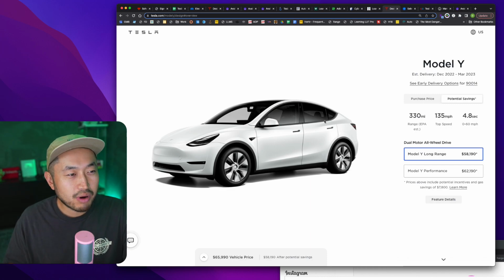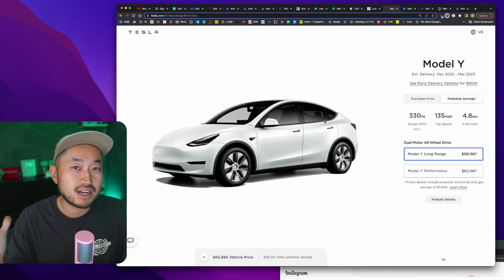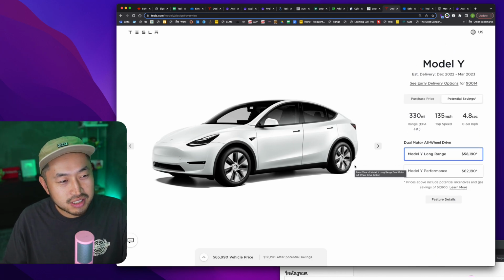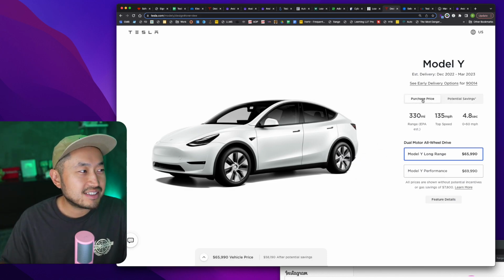So we're going to talk about the Model Y today, but we'll talk about the whole market. The next data set is going to go through how the whole market has dropped, but specifically, I think most of it is because of the Model Y. The Model Y is, of course, the best seller. It ramped up in terms of hype, and now it's dropping down.